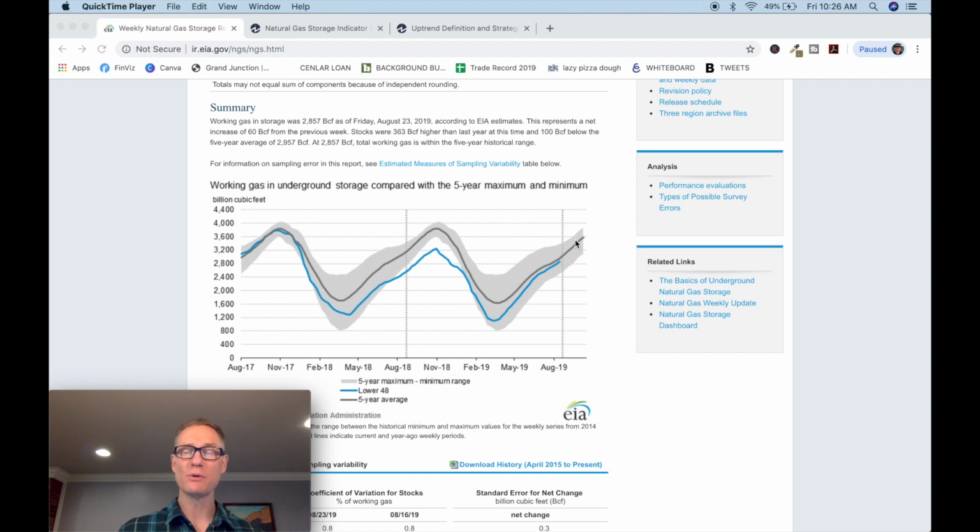Now, I anticipate as we move into colder months, we're going to start to get a turnover, and storage is going to go down because there's going to be increased usage. And in conjunction with this, I believe at that time you're going to see higher natural gas prices. So /NG, the futures, is going to push higher, more than likely.